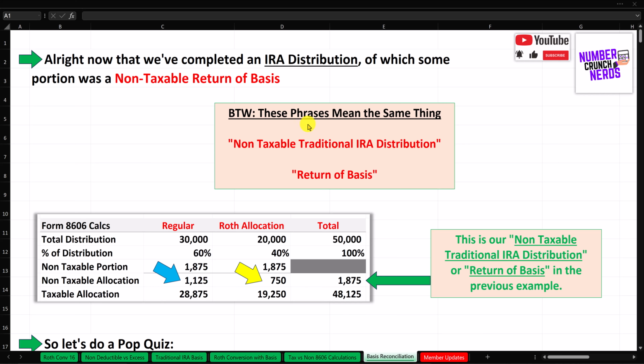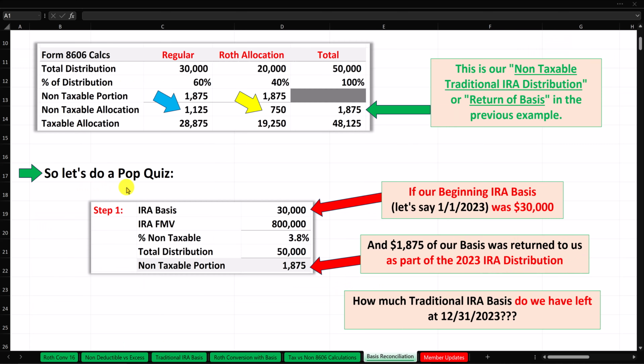All right, now that we've completed an IRA distribution of which some portion was a non-taxable return of basis. By the way, these phrases right here mean the same thing: non-taxable traditional IRA distribution and return of basis. In other words, the entire reason why some portion of the traditional IRA distribution is non-taxable is because it is basis being returned to you. Okay, so right here in this picture, this is our non-taxable traditional IRA distribution or return of basis in the previous example, this $1,875. So let's do a pop quiz.